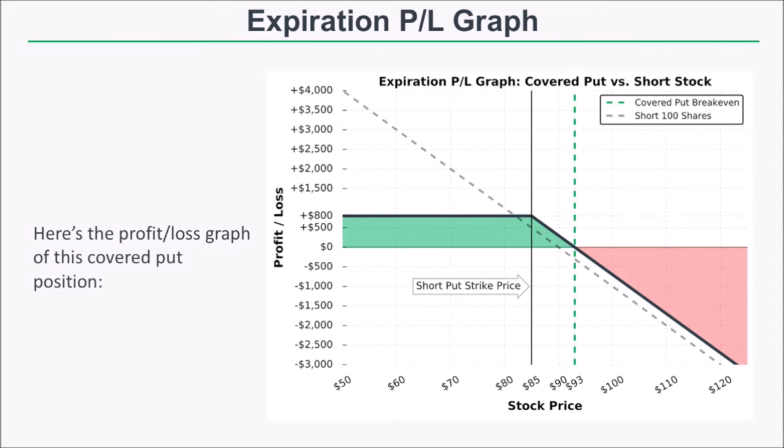Now if the stock price increases, we can see that the stock price can actually increase as much as $3 before losing any money on the covered put position. Now that's because if the stock price rises to $93, we'll have a $3 loss per share on the short stock position, but we'll have a $3 gain from that short 85 put expiring worthless. So at $93, the profits from the short put will offset the losses from the short stock, in which case we'll break even. Now if you look at the short stock position by itself, it will be down around $300 if the stock price rises to $93.